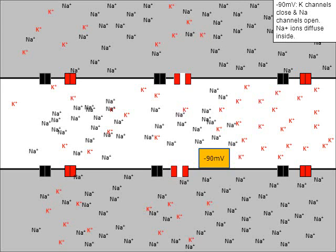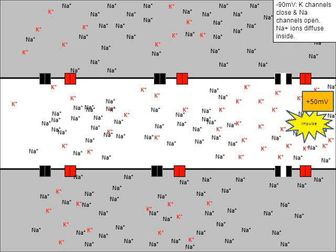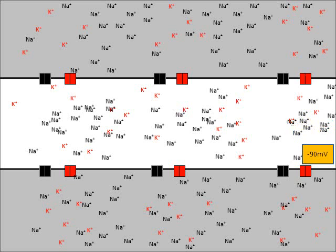At -90 millivolts, that open set of red potassium channels are going to close, and the next set of black sodium channels are going to open, causing sodium to diffuse on in, bringing the charge all the way up to +50 millivolts. You can see we're just repeating ourselves. At +50 millivolts, the black sodium channels close, the red potassium channels open, potassium exits, and the internal charge again drops all the way down to -90 millivolts. And the process continues.